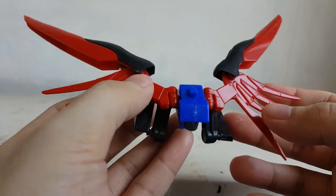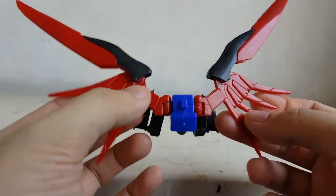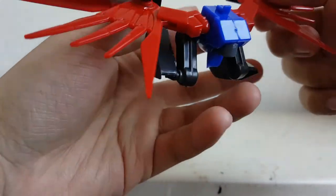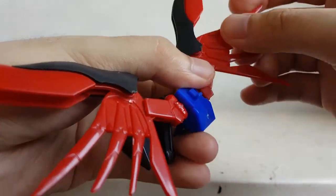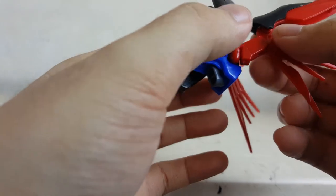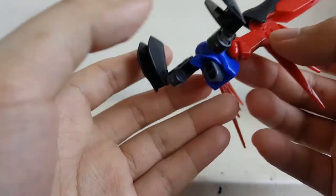The backpack is actually pretty articulated. The big wing can move up pretty high and the small wing can move too. On the base of the wing, there are two joints. The first allows the wing to flap and the second does a little bit of rotation. The black arms that hold the sword and the cannon can also move, on a ball joint on the base and another ball joint on the other end.